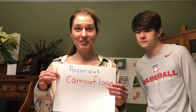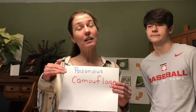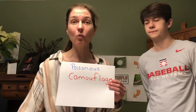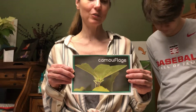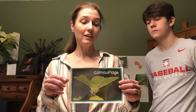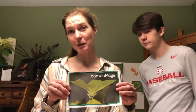Another way that they protect themselves is by camouflage. Camouflage is when the colors or the patterns of the caterpillar are the same as the leaf or the plant that they are eating. This is a picture of a butterfly that's camouflaged. So it almost looks like this butterfly is a leaf, and it's the same color as the plant it's on. This butterfly is using camouflage to protect itself. That's when the colors and patterns of an animal are the same as those around them and they blend into their environment. Some caterpillars do that too.